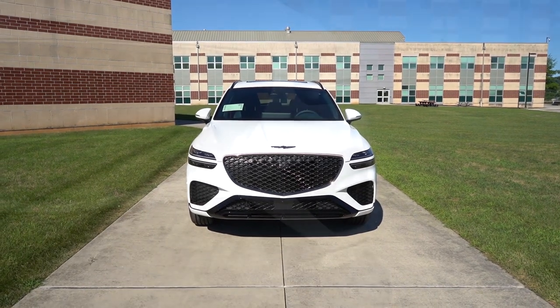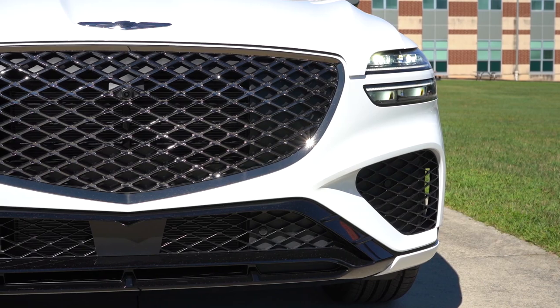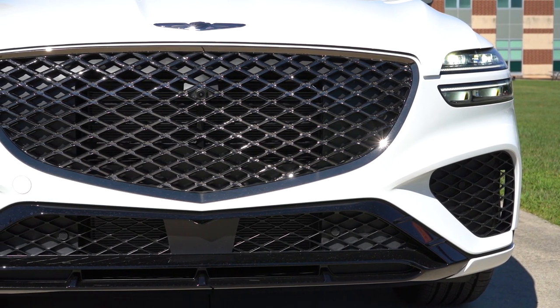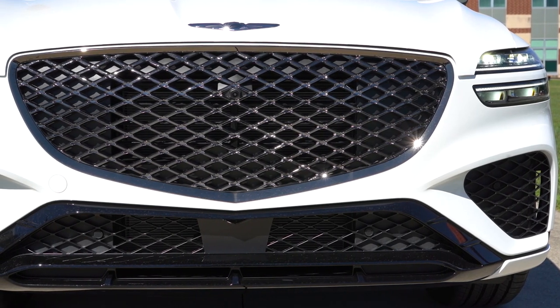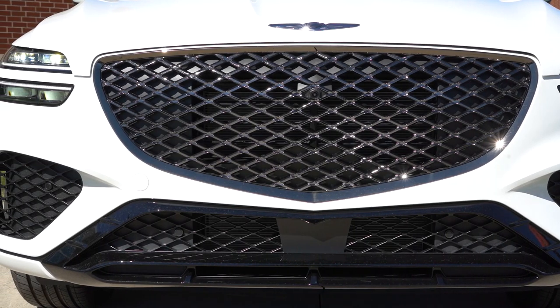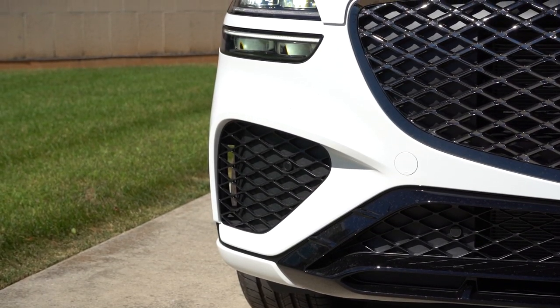Of course, you have that traditional large aluminum front grille, which actually was designed to replicate the look of the middle portion of the Genesis logo. So that's where that story comes from. So that's pretty cool. Front air curtains down to the side, helping direct air around the wheel and tire combination, of course. To the sides, LED quad beam headlights do come standard.